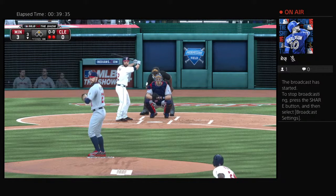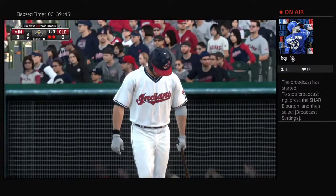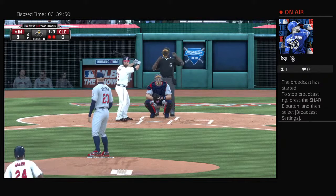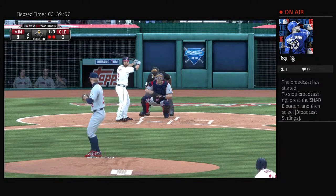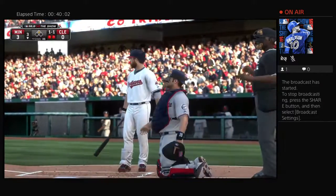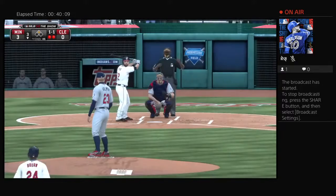And standing in now, the power-hitting second baseman, Jason Kipnis. He'll start him here with a changeup, but it's taken for ball 1. Good cut fastball in there, 1-1. Even though that's a strike, that's still not a bad take because you're facing a guy that's already walked a few guys, so make him throw some more pitches. Run that pitch count up.